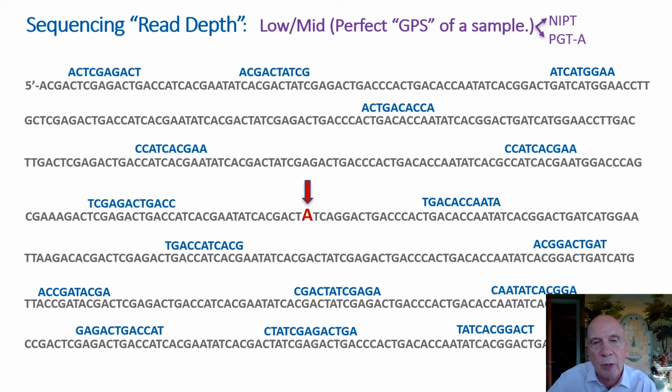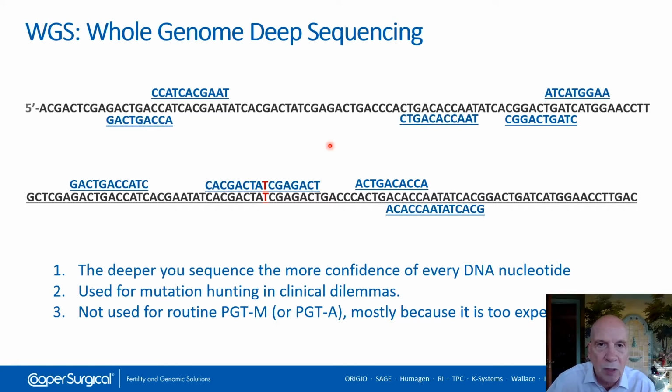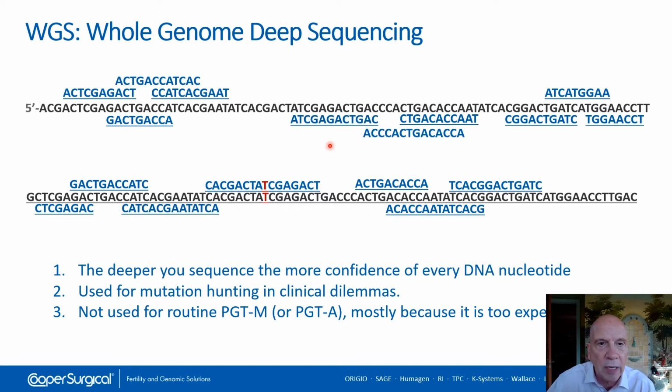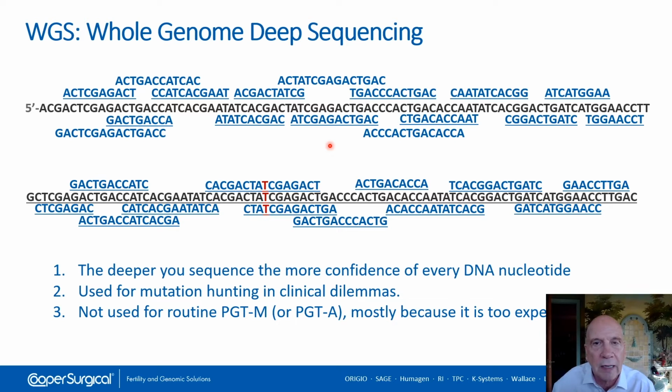So let's focus in on our mutation, because of all of those nucleotides in the genome, only this one is the one we're really, really worried about. Now, if we were to spend the effort, we could do deep sequencing. This would be that same sequence, and we just keep the machine running. As it runs, it makes more and more copies and keeps right on going. The deeper you sequence, the more confidence you have in every DNA nucleotide. And if you notice here, you've got a lot of overlap because you ran it a long time.